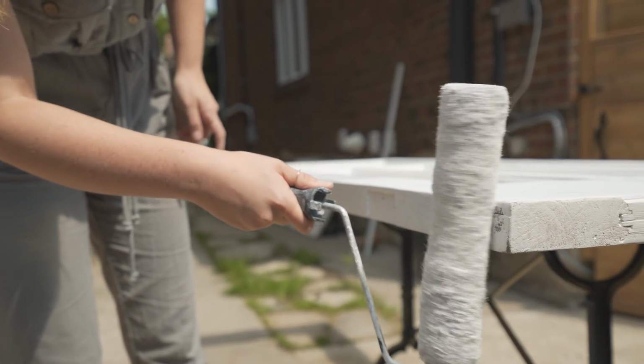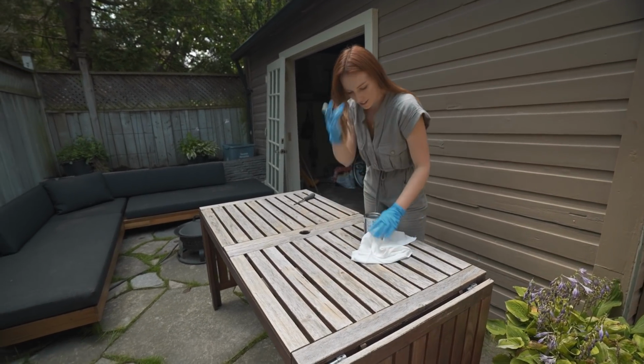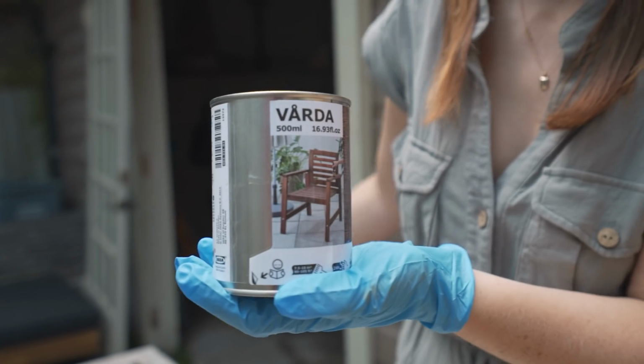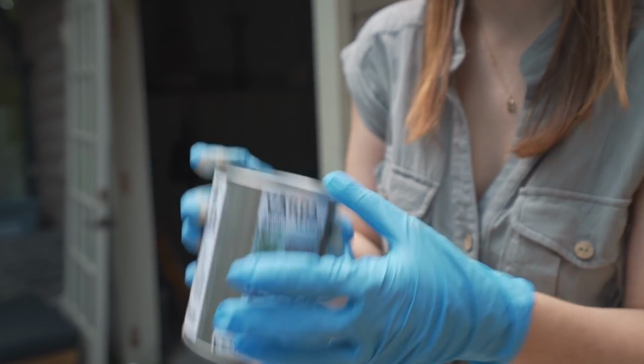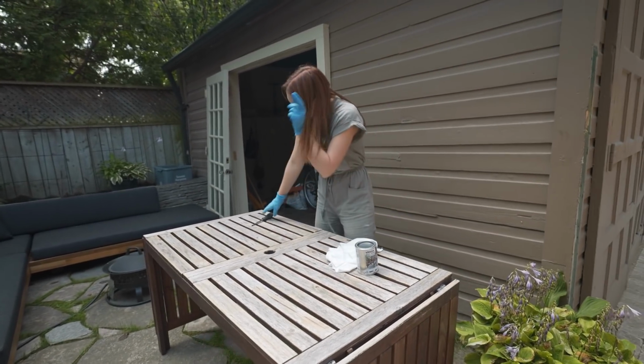So while that first coat of primer dries, I'm gonna move on to refinishing this table. You guys saw me already sand this down, and I picked up the appropriate stain from IKEA. They actually sell a stain to refinish their outdoor products in this line. So that's what we're gonna do. I'm thinking this should be really easy.